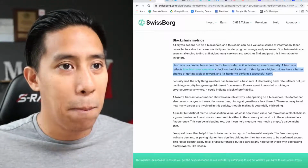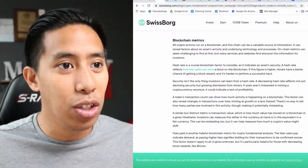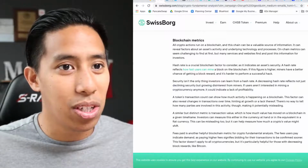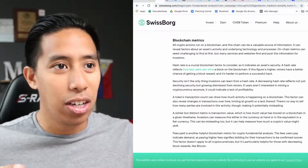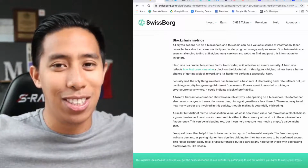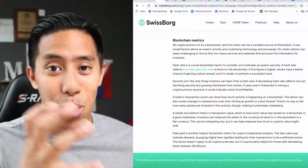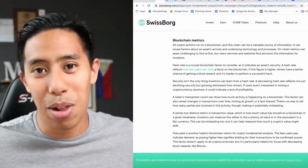Additionally, we want to make sure that everything's secure, like no one can just hack into this. But not only is there the speed at which a miner can mine a block, but also the interest. This was interesting: security isn't the only thing investors learn from hash rate. A decreasing hash rate affects not just declining security, but growing disinterest from miners. If users aren't interested in mining a cryptocurrency anymore, it could indicate a lack of profitability. So hash rate is basically how fast a miner can mine a block. I'm on the very edges of my understanding of this, but basically each block has certain numbers, one of which is called a hash, and someone has to try to figure that out. That's a miner, right? They have to try to decode it, as it were. If there's not enough miners solving that little algorithm, then nothing's going to be done on the blockchain, disinterest follows, and then that blockchain isn't active anymore, which is interesting.